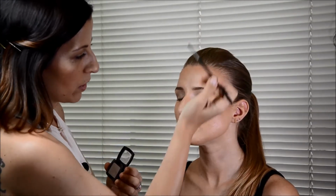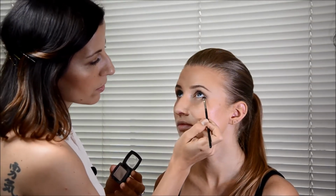With a smaller shading brush, you also want to go onto the lower part of the eye. Look up for me, Agata. And just very close to the lash line. You don't want to go too close to the inner corner of the eye, so you're stopping 2/3 of the way in, and you're just dusting a little bit of the eyeshadow closely to the lash line.